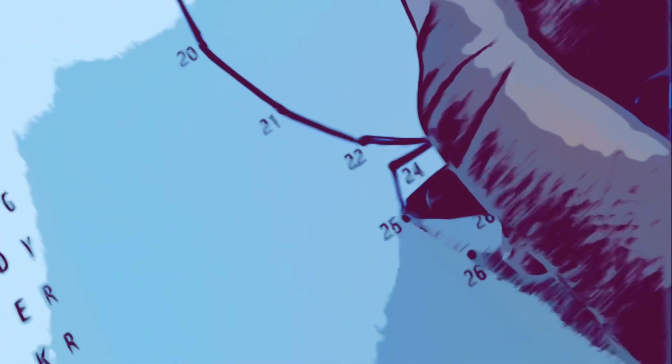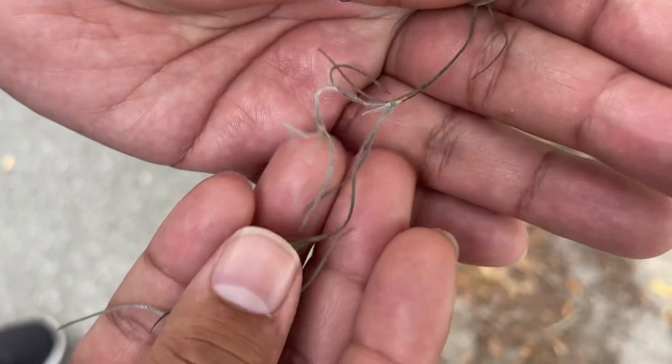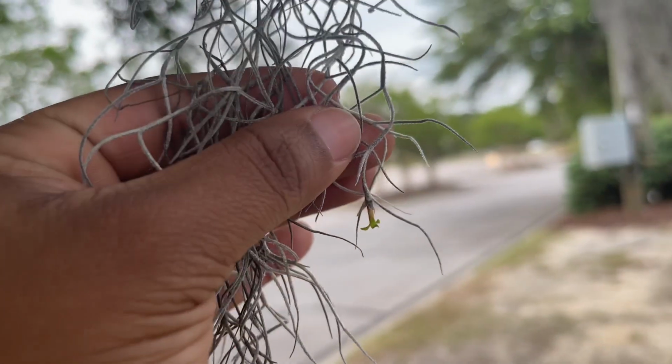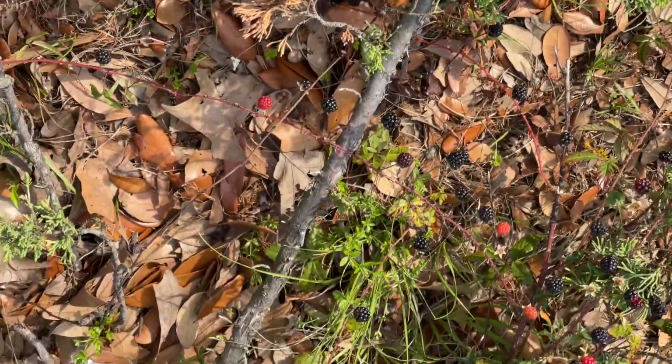Chocolate peanut butter overload. Better. You can see it's like blooming or something. And on my walk, I saw some wild berries as well.